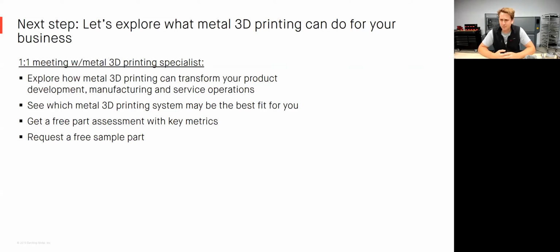We're also happy to provide free part assessments. If you want to email me a CAD file, I'm happy to look at the part and let you know if I think it would be a good part for printing, as well as what it would cost and what the throughput would be on any of our different machines, to give you a better idea of how these machines add value and what kind of parts are good for them. And of course, if things are looking good, we're happy to provide free part samples to help with your buying decision. It's a great resource, and I really encourage you to sign up for one of these meetings.